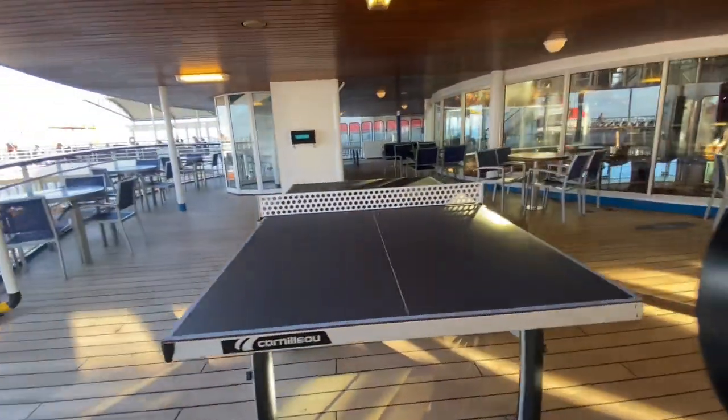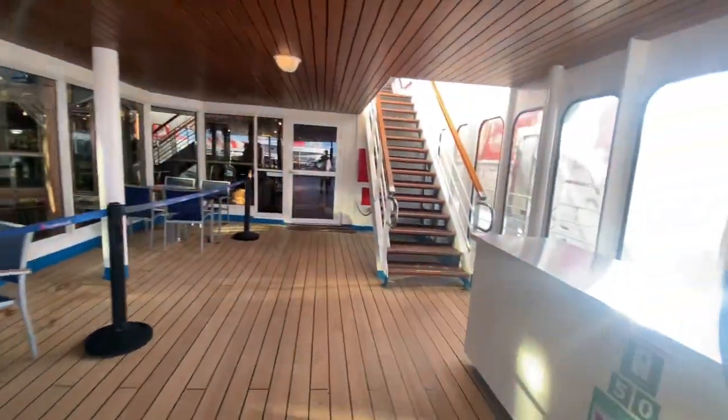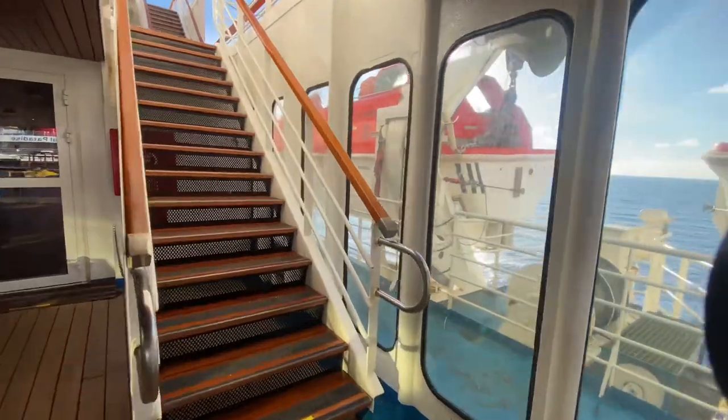Ping pong table for some ping pong. Cool, and it's in the shade. Play all day in the shade.